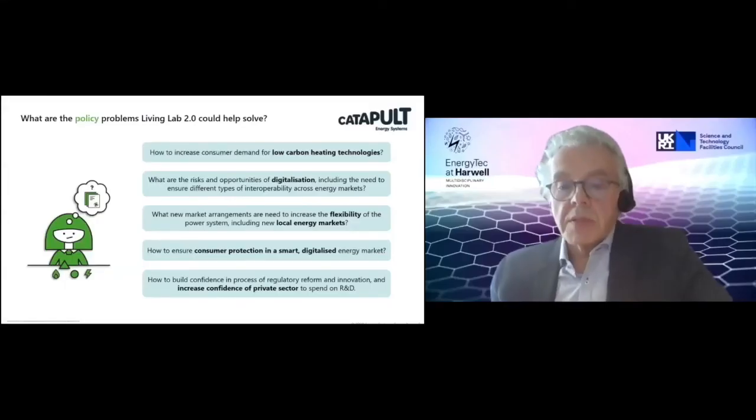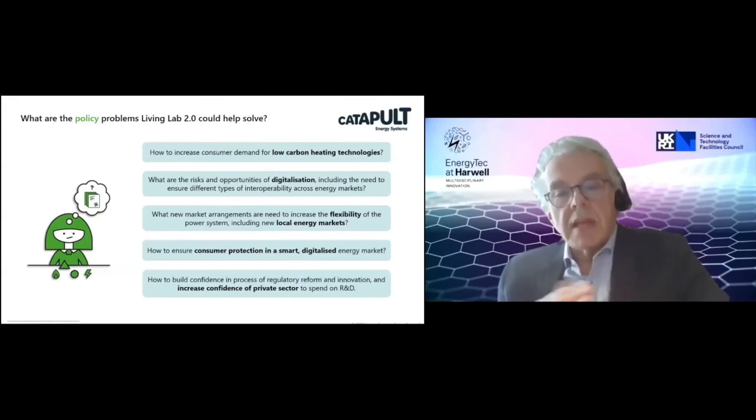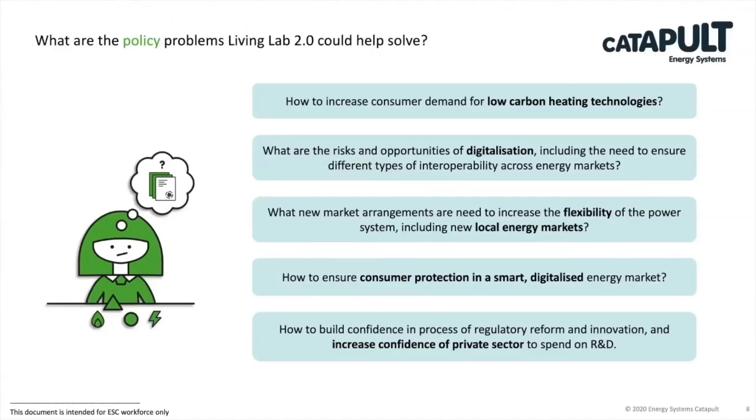From the policy perspective, the Living Lab provides a place where it's possible to gain an understanding of the interventions that are going to be needed and to do that in a safe space. So it gives the ability to explore potential risks and benefits, and importantly, to build an understanding of what it's going to mean for consumers, because ultimately they're the beneficiaries of what we're trying to achieve here together as we seek to achieve net zero.